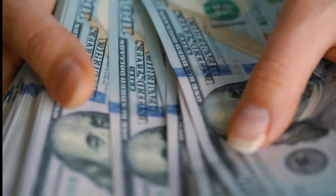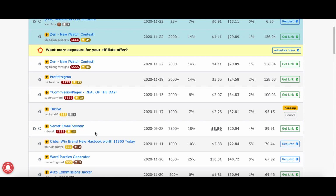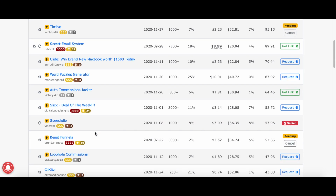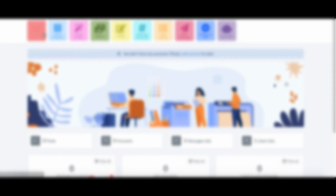2 websites to make $100 per day. All you gotta do is go to this website, find a profitable offer that's converting at a high percentage, and then just use this software to generate traffic to your offer and make sales.